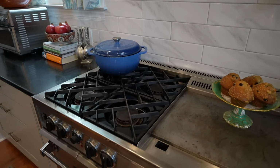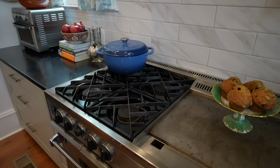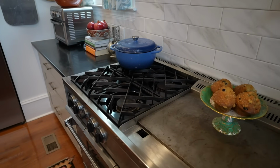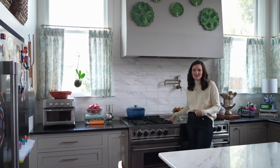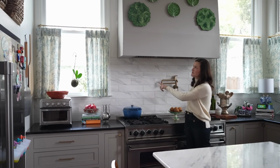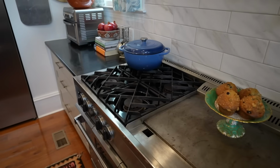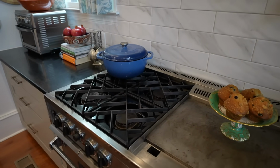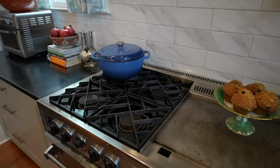So really no square inch is left unused in here. This stove, we have a friend who is an incredible chef, and this was sitting in his storage unit for several years, and he gifted it to us. And so we actually measured out these windows based on this stove. So we had it restored, and it's a little quirky, but we love it. My husband and boys cook pancakes every Saturday morning right here on this griddle.